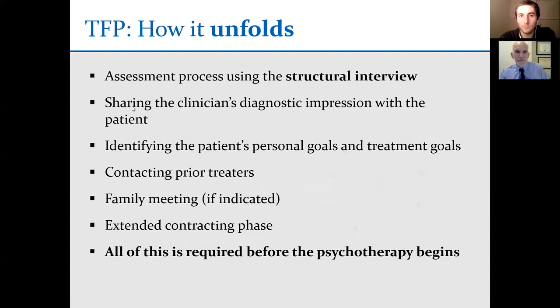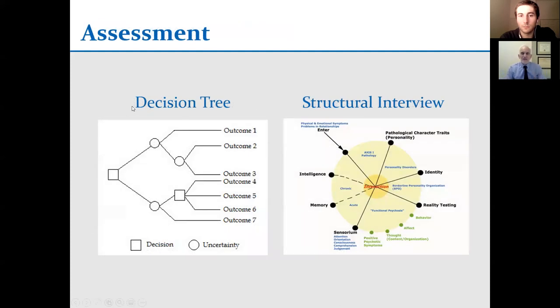Okay, so these are two different graphics that try to capture standard interviewing. On the left is this decision tree. If you're using DSM nosologic categories, you're going to ask a question and then, in a decision tree way, go on to a next set of questions. The structural interview is different.